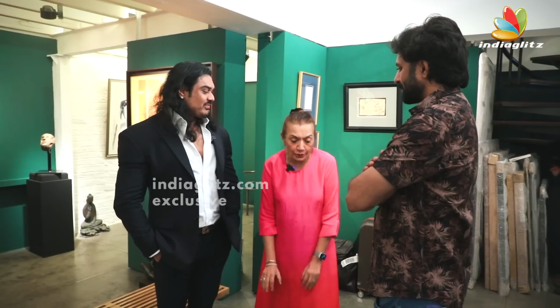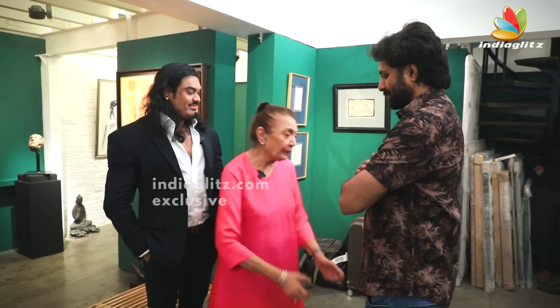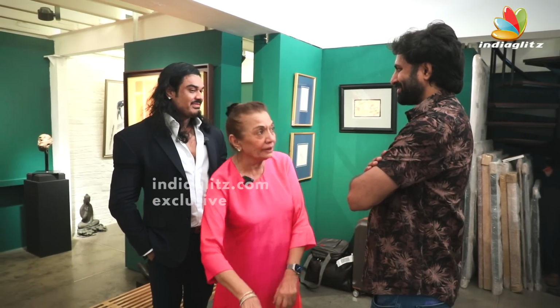When we started the gallery, Arun and I in the bungalow, this little boy used to be crawling all around. Artists would be picking him up and putting him in a corner. Again, he'd be crawling into the room.